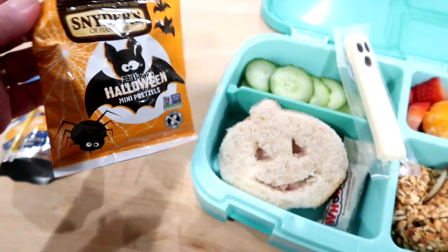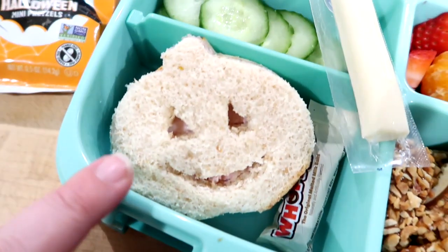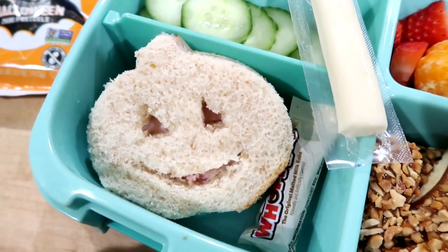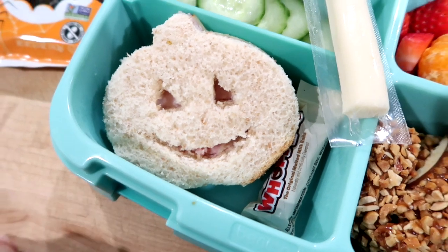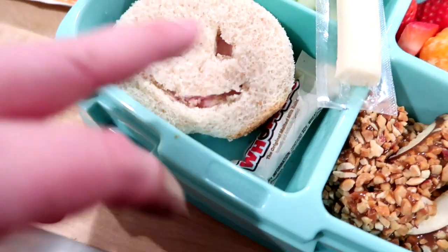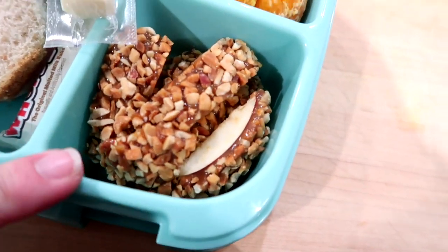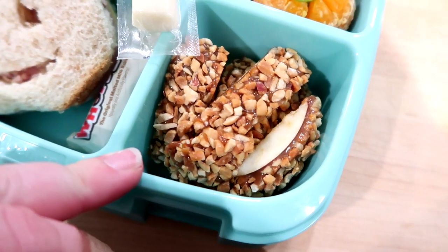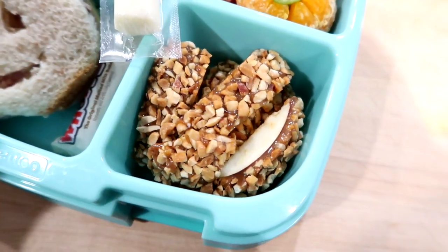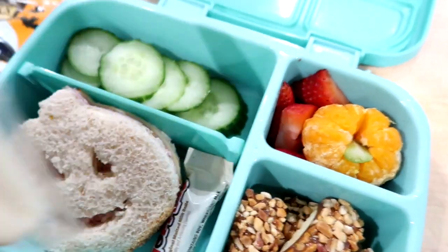50 calorie Halloween bag pretzels. And then I made him a turkey sandwich that I cut into the shape of a pumpkin. It just has honey turkey, some cheese, and a little bit of mayo on there, and I cut out a little face with the tip of a knife. He has a caramel apple that I cut up for him, again with the Halloween theme. A cheese stick that I just made a little ghost face on.